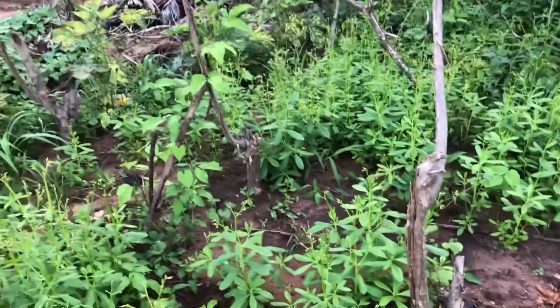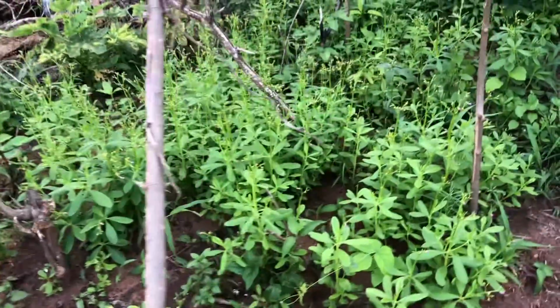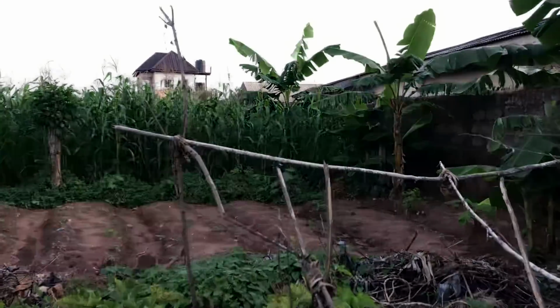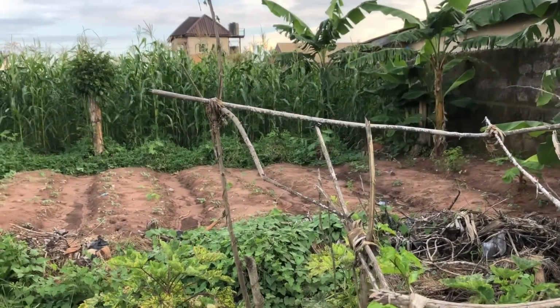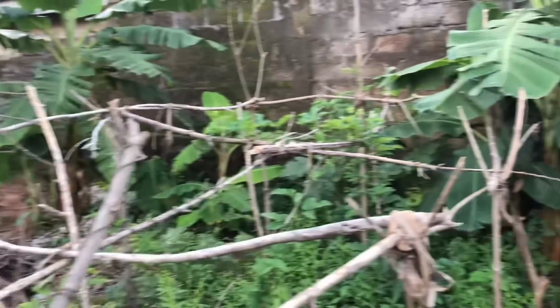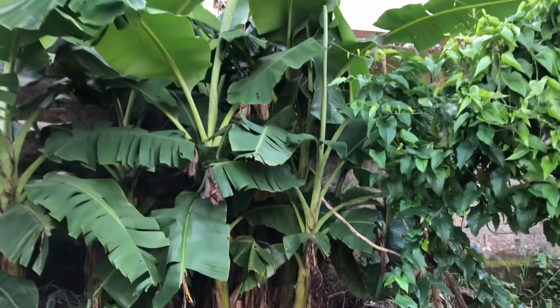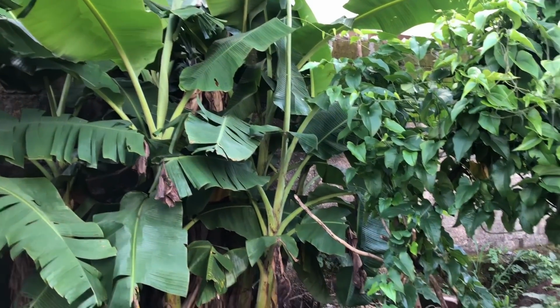See another ugu there. I also have ugu the other side. See this one. I told you, plantain. See more corn. See more corn that side. See plantain. My plantain has not grown yet.